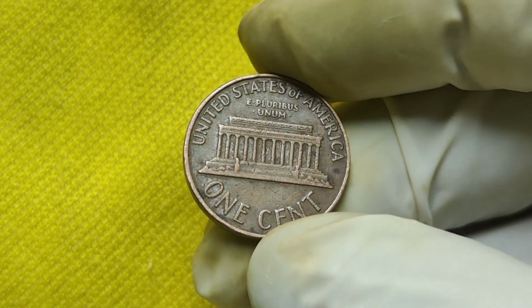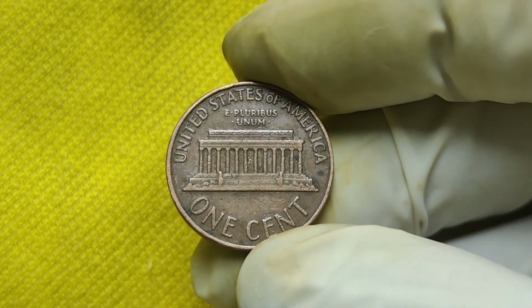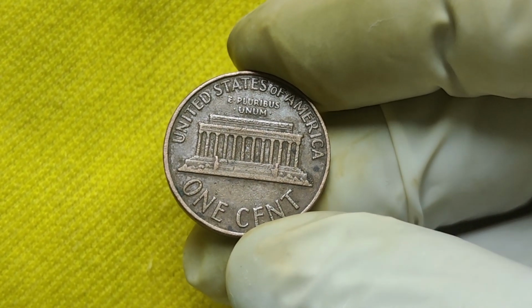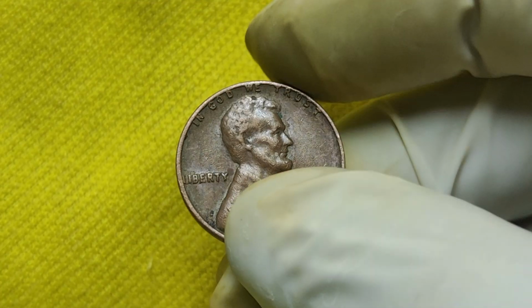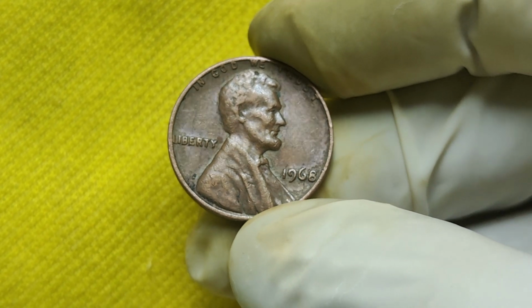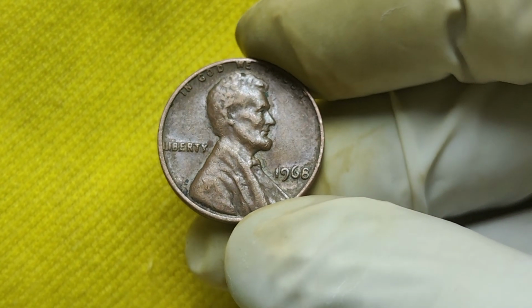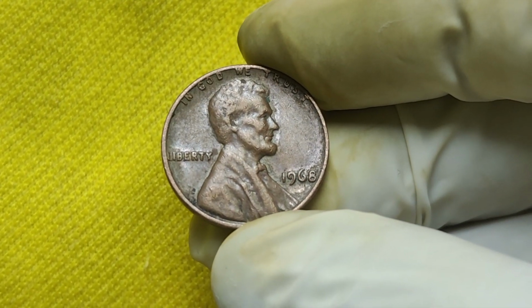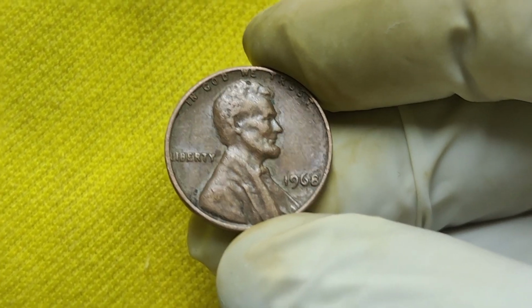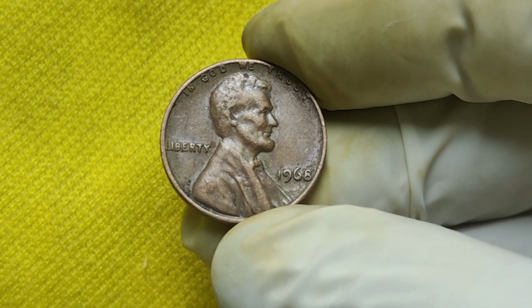In 1968, the U.S. Mint struck over 1.7 billion Lincoln pennies at the Philadelphia, Denver, and San Francisco mints. But here's the key detail. Coins minted in Philadelphia had no mint mark. This was standard practice for coins from Philadelphia until 1979. However, not all 1968 no-mint mark pennies are created equal. Some possess unique errors or exceptional qualities that make them stand out.